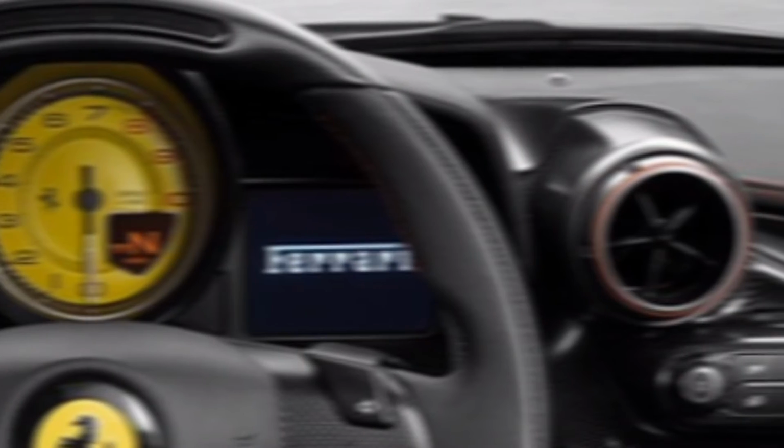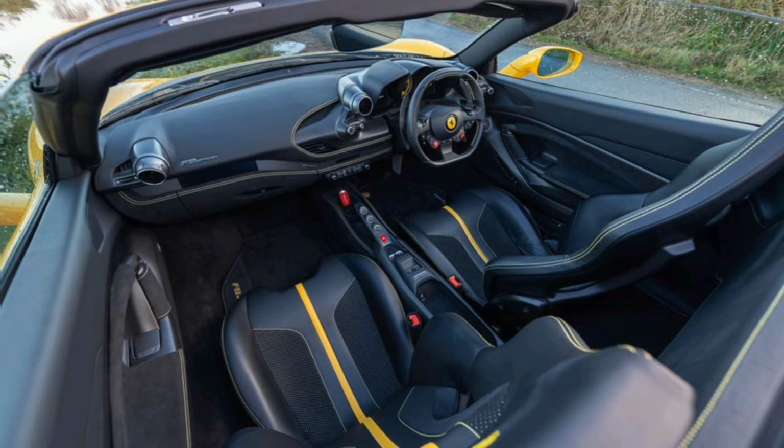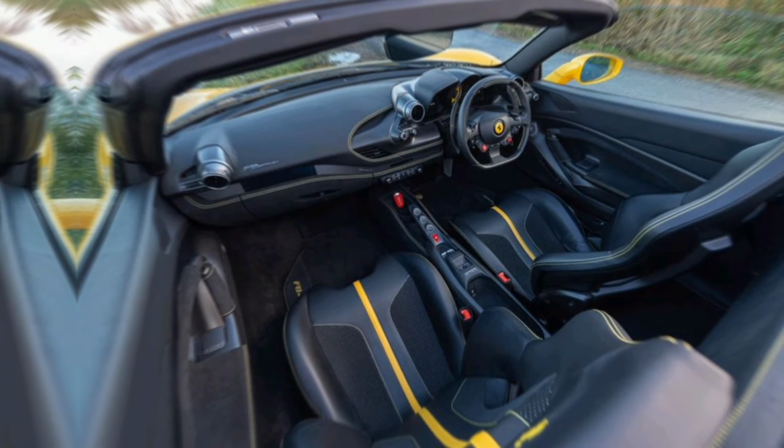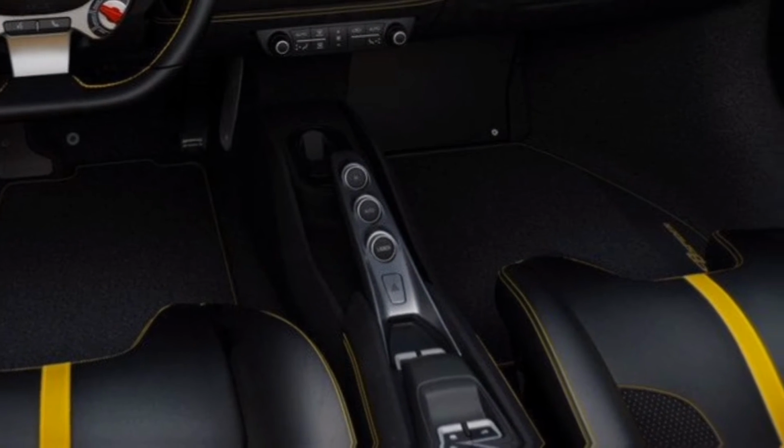And let's not forget the driver assistance features. The F8 Spider comes equipped with a suite of safety technologies, including blind spot monitoring, lane departure warning, and adaptive cruise control. These features are there to enhance your driving experience, not take away from it.